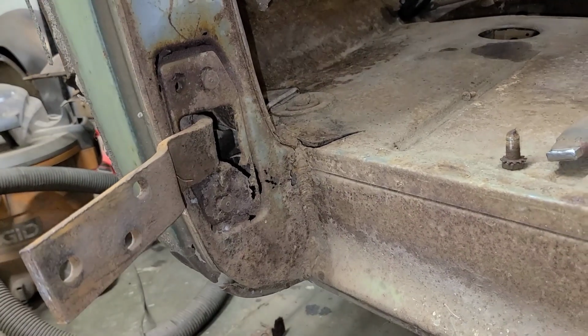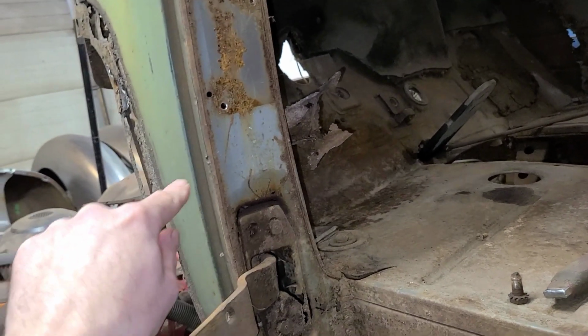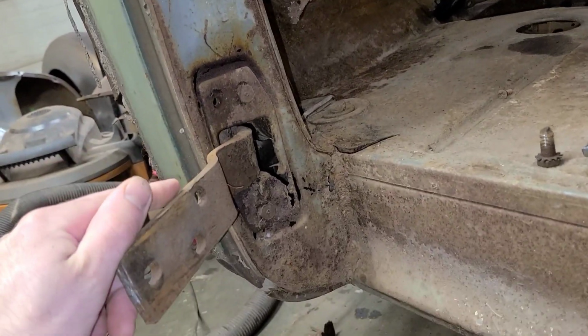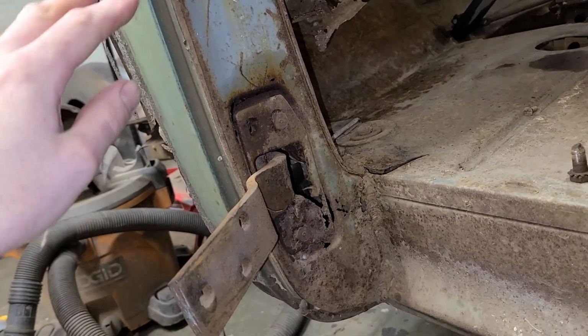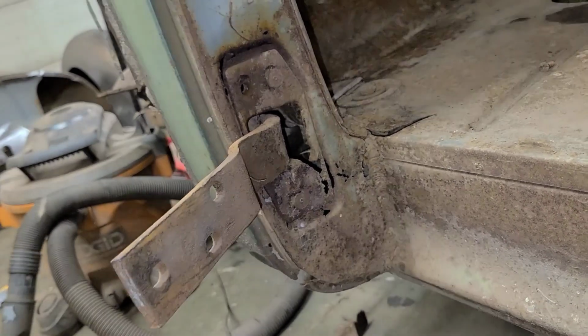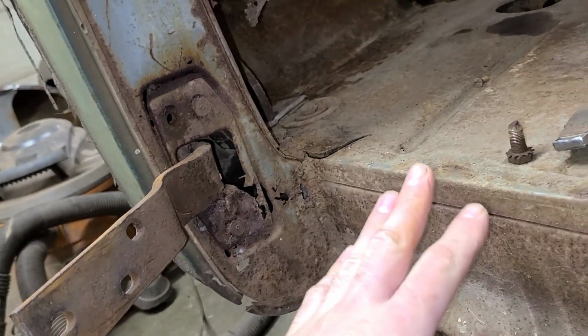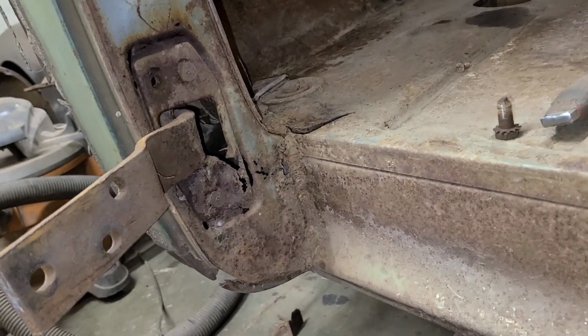What we're going to start with, though, is this bottom pillar here. The pillar is kind of the most critical part. That's what the door bolts do. So we want to make sure we get that. We're going to start there. I don't know how much of this I'm going to be able to jack up until I get this replaced.